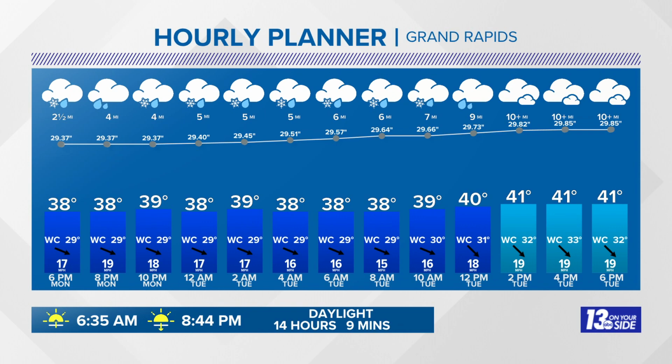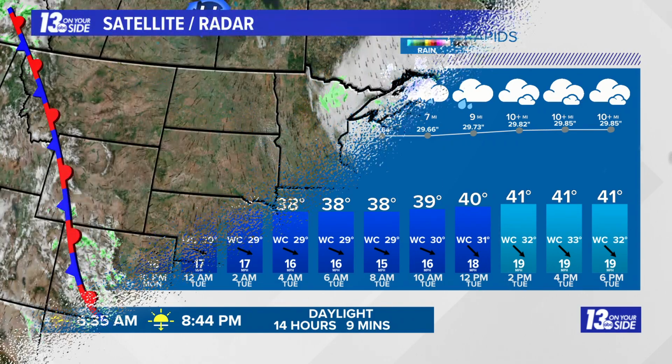You can see a mixture of rain and snow here in Grand Rapids, as temperatures are not going to be much colder than they are right now in the upper 30s, and will only climb to around 40 plus here tomorrow, but at least during the afternoon the rain will eventually come to an end.